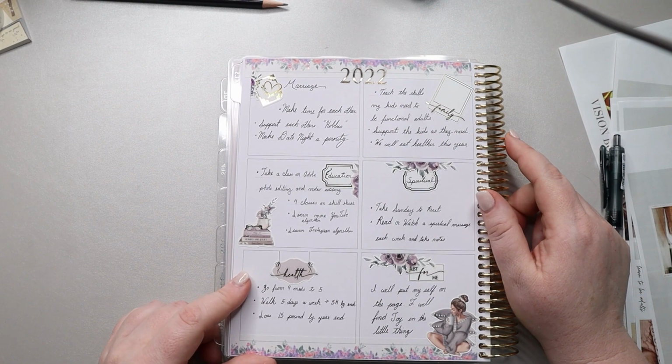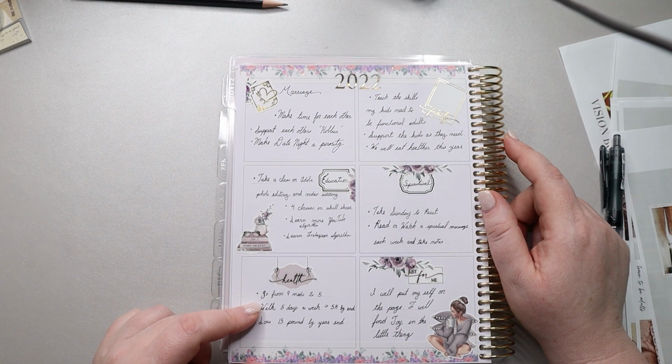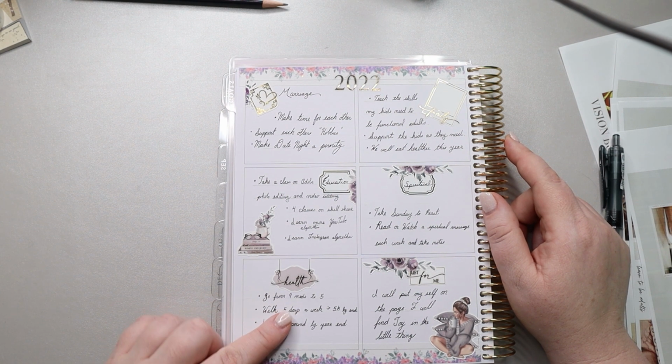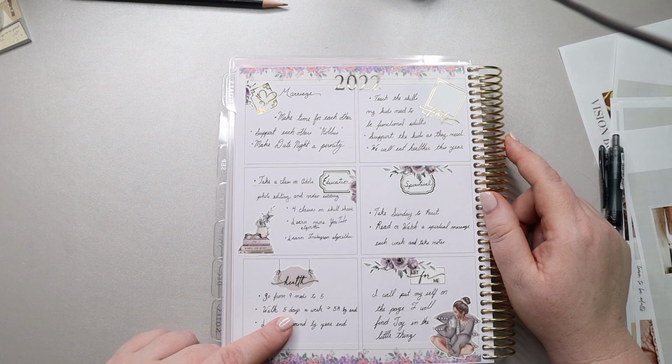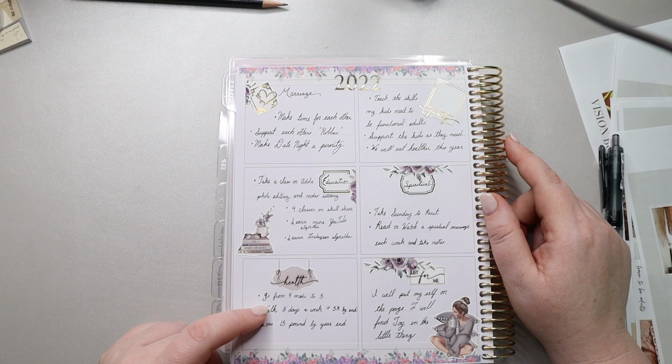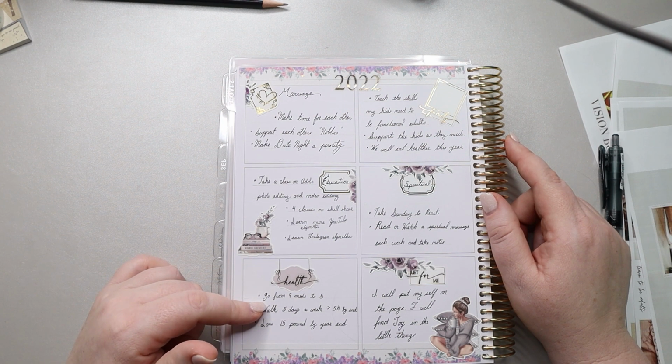Over here we have health. I take a lot of medications right now. I have, I think, 9 oral medications. I have 3 topical creams. I have a special wash. Like, I'm on a lot of medications right now. And I'd at least like to get the oral medications from 9 medications down to 5, which is probably going to be a bit of a challenge. But that would be nice for the end of year goal. So I know I may not get there, but I'm gonna try.